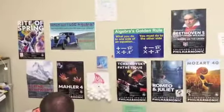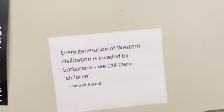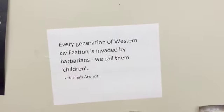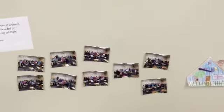And finally, this is for the parents. You can see I like music here. I have a lot of posters from the symphony and everything, but one of the great quotes that had an impact on me becoming a teacher is this one here. This woman, Hannah Arendt, was a philosopher back in the 20s, 30s, 40s time frame. It says, every generation of Western civilization is invaded by barbarians, and we call them children. And I believe that is true. As parents and as teachers, one of the things we want to do is bring up our children to be good citizens. And that's one of the things about being at TCA that we really emphasize.